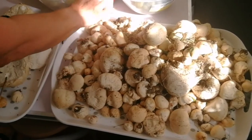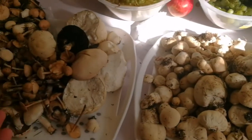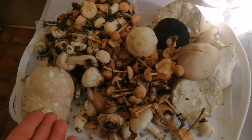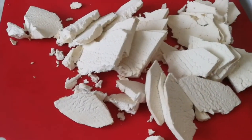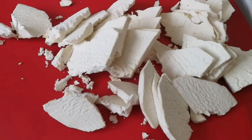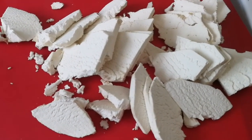Lovely. Okay, now this is our forage. One tray, I think this is three kilos. And another one here. And then this that we just cut up for our supper. This is what we cut now for our supper, to batter it with the egg and the flour, and then we can fry it, I suppose.